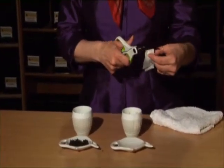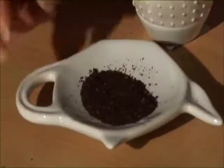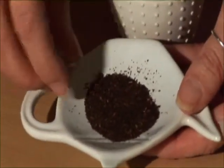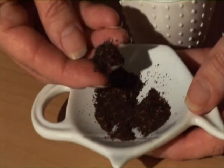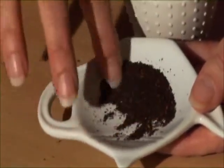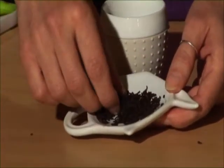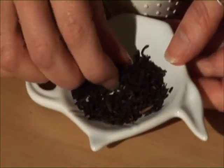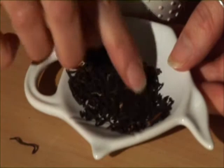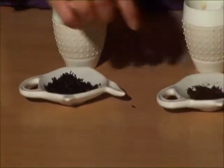This is a tea bag I'm cutting open here. We won't mention any names. That's what you get in a tea bag. Now this in the industry is called dust and fannings, and as you can see, it's extremely small particulates of tea. It's ground very fine. Now this is a loose leaf. This is a whole loose leaf. And as you can see, those leaves are nice and large. These happen to be twisted, slightly broken. But already you can see the difference in size of the leaf.